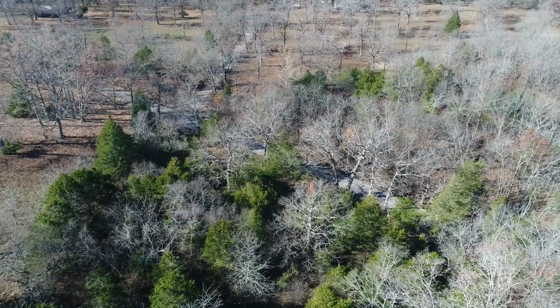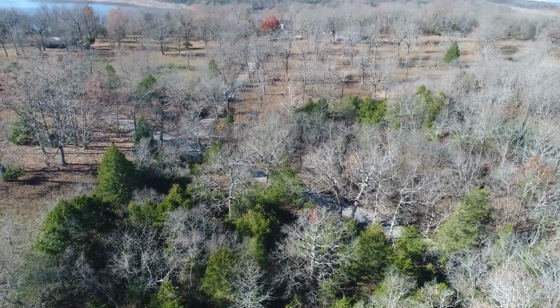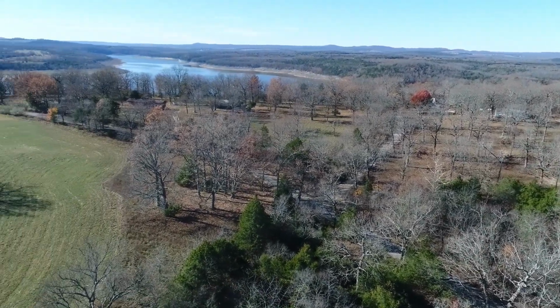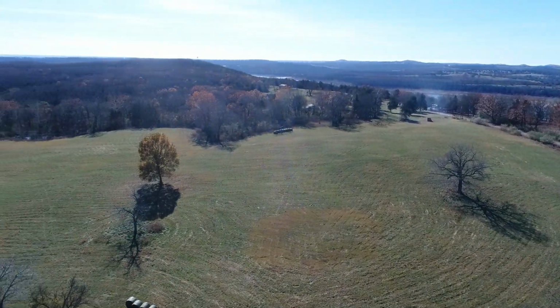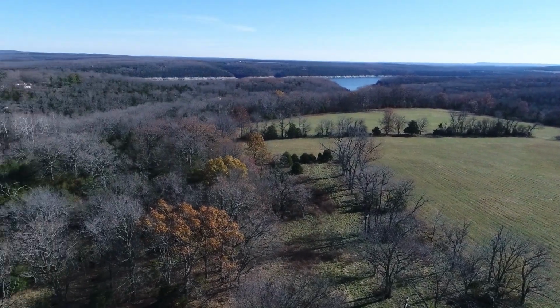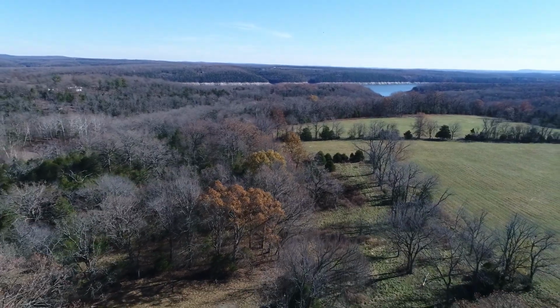And I'm trying to get situated here and get my bearings so we can narrate this properly. So this is on the north end of a private peninsula. We're looking westerly, and now we're panning toward the south. Can't really tell it from here, but that lake wraps all the way around this huge private peninsula, and now we're facing east, and that's the lake again. So we're still over the property.